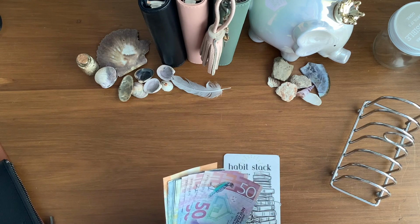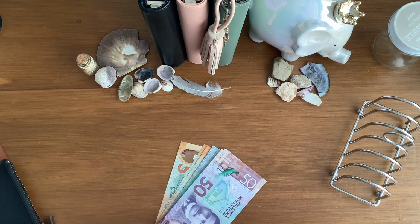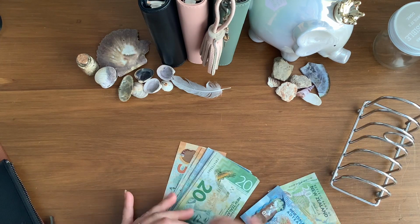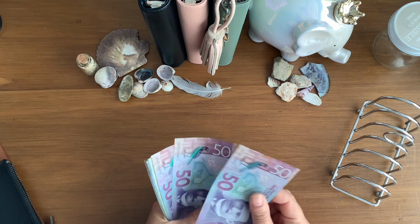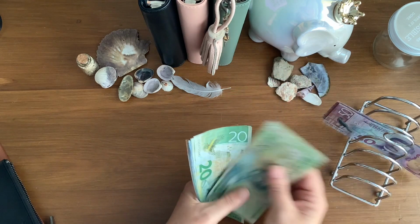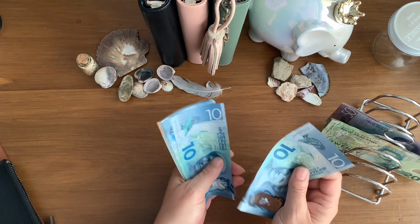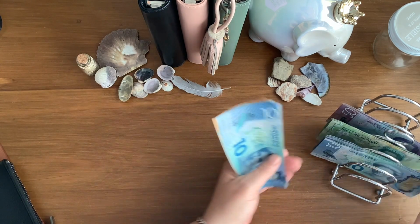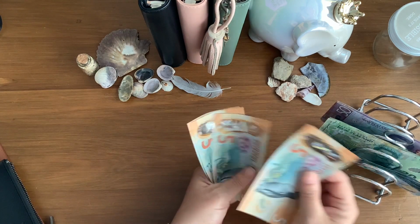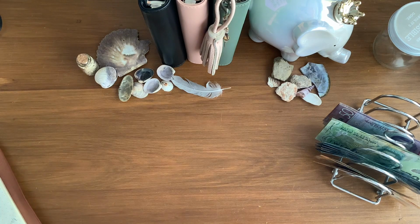So I have the regular 420 and I also have my habit stack money, which is $30. Let's put it all in and count it all together. 50, 100, 150, 170, 190, 210, 230, 250, 270, 290, 310, 320, 330, 340, 350, 360, 370, 380, 390, 400, 410, 420, 430, 450. So that consists of 420, which is my usual for stuffing, and that $30 from Habit Stack, which is just a little side challenge I did last month.